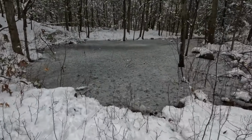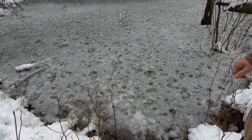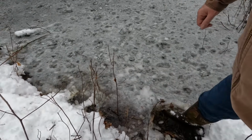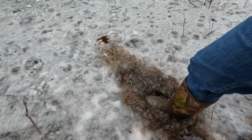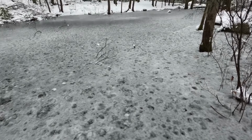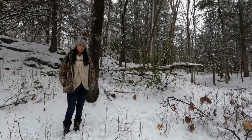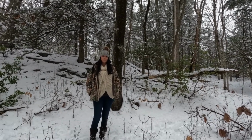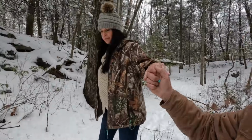It's just sludge. But guys, see if I can do this without falling. I don't know how deep that is right there. Oh, yeah, it's deeper. Yeah, that is not ice. Not cold up here today. Not cold up here, but it is pretty. It is pretty. All right, so if I can walk out of here without falling. Ah, thank you, girl. Thank you.